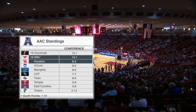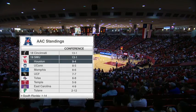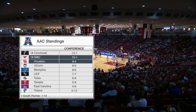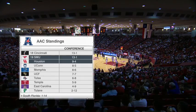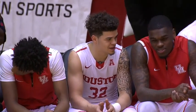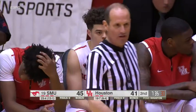UConn surging at the right time, and really it's kind of how your schedule works, but they're playing better basketball. And the thing about Connecticut is we all know that the tournament's on their home court in Hartford, so that always makes them a threat, especially to get into that top 5 where they don't have to play the first day. But more importantly in this game, okay, it's Kelvin Sampson.